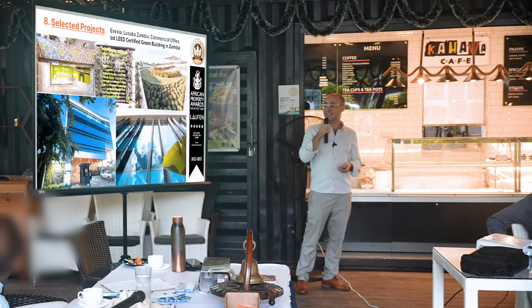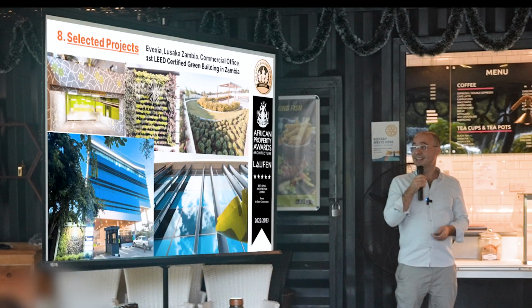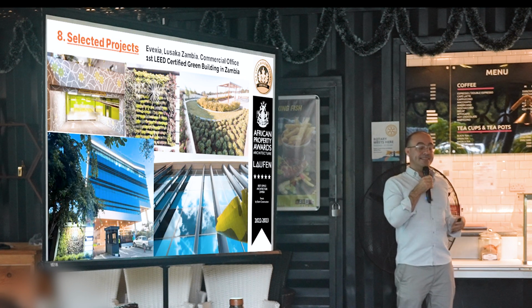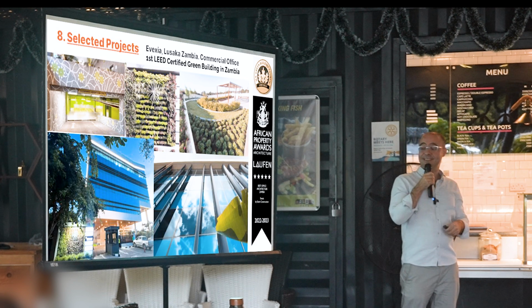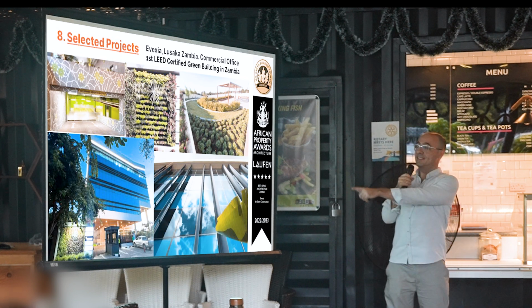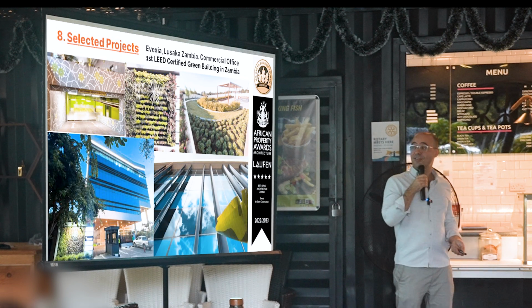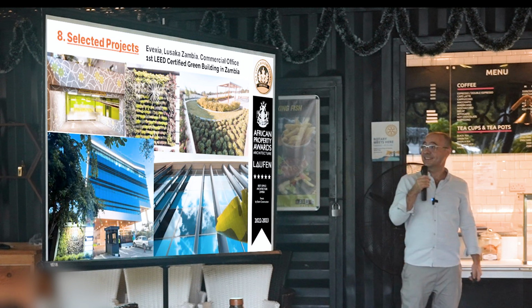This is a project I finished in Lusaka. It's the first LEED rated building in Zambia. So with this project, I couldn't put the long face north and south of the building because of the site. So the shorter side is on the north and south, but I put horizontal shadings on the north and south for the high angle sun, and then on the east and west I put vertical shadings, so that helps shade the building.